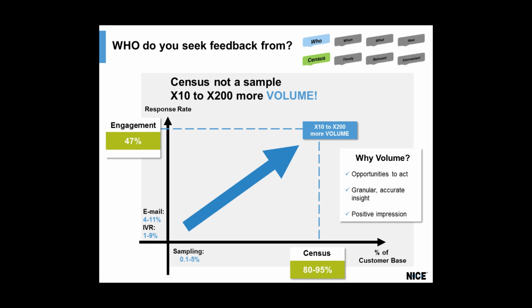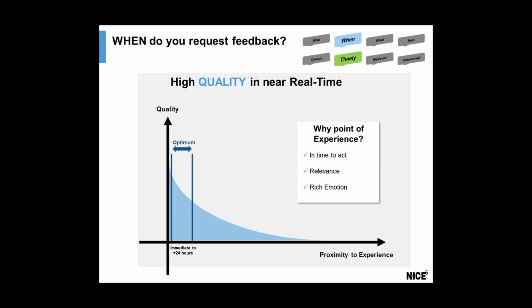And equally, looking at the feedback channels, when I look at perhaps email or IVR, I see between 1 and 11% response rates to surveys. So again, looking at other channels with engaging processes, you could even get as high as up to 50% response rates to surveys. So both of those combined really give you the opportunity to increase the volume of the voices that you hear from your customers between 10 and even 200 times what you're seeing today.